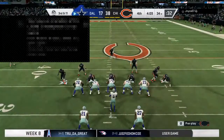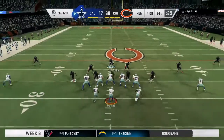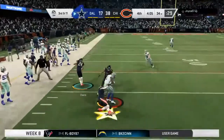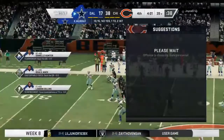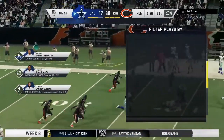The Cowboys on 3rd down, just 1 for 5 to this point. This is 3rd and 11. Murray now. They'll try and set up the screen. It's complete. And he'll go down to the ground at the 39, and obviously that's well short of the first. 5 yards on the screen, but that'll take us to 4th down.